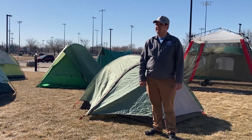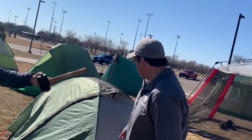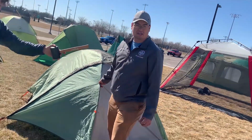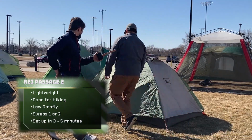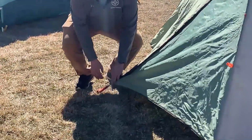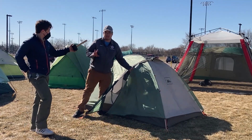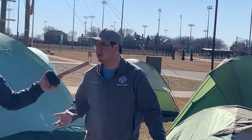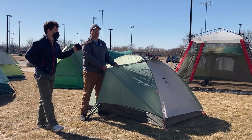All right, this is our first tent right here. My friend Kevin's gonna tell us something about it. Yeah, so right here we have our REI hiking tent. It's very good for hiking, not so much for camping. As you can see, the rain fly is pretty low to the ground, so it's pretty good for cold weather or hiking, windy conditions. It says you can fit 2 people, but in reality, comfortably, you can only fit 1. It takes about 3 to 5 minutes to set up with 2 people.